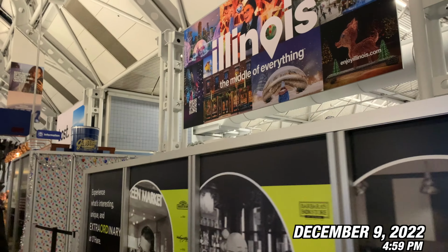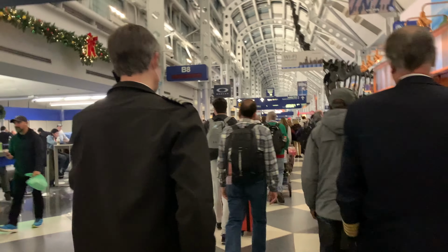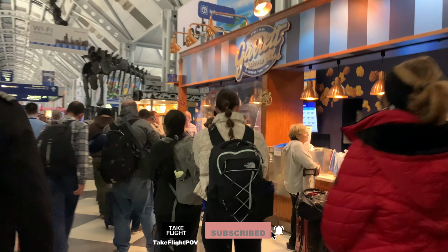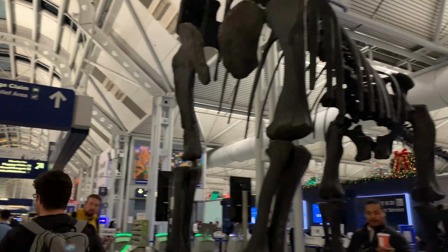This is where you'd get in security to the B gates. We're going to the C gates, and we're going to Cincinnati. So hope you enjoy. See what Christmas stuff we can find. This is a popcorn place and a huge line for it. And there's some Christmas stuff way back there.